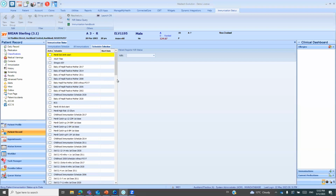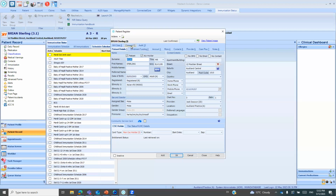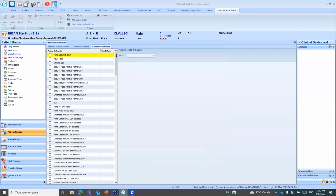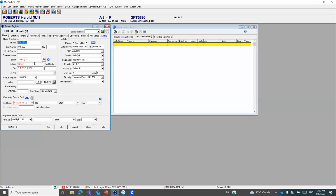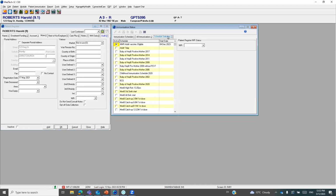So if we have a look at Evolution first, under your patient register, you've got a consent tab where your NIR status is, as well as in the immunisation status screen, your schedule selection tab has got the NIR status drop down. Okay, for MedTech 32, your patient register NIR status is on the More tab, and for your immunisation screen, it is there.